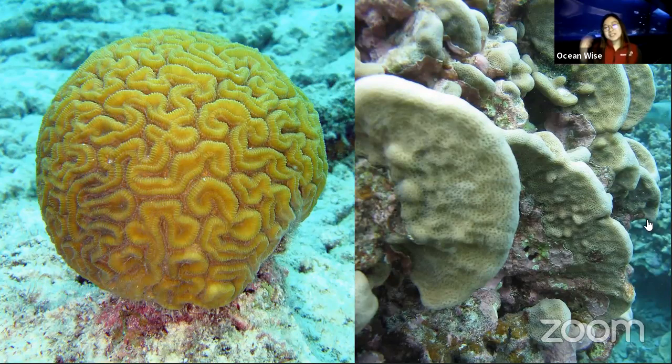So scientists name this kind of coral disc coral, so that the public can identify them very easily and learn more about them using a very common name. So here is my challenge for you. If you take a look at the left-hand side, you will see a yellow spherical coral, and I want you to name it. Try to relate it to something that you know and try to guess the name of it.